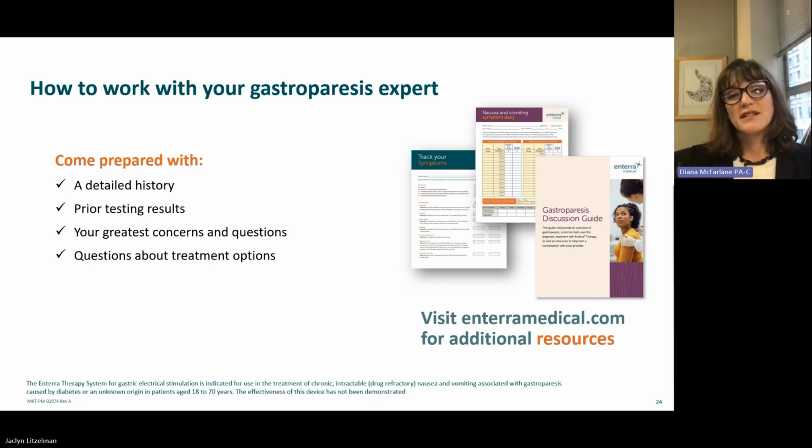If you can come with a detailed history, one of my favorite things is to ask a patient to bring a timeline. I want to know when this started and what happened along the way. What was going on before these symptoms started? Can we try to figure out why this happened? If you've had test results that have been done, especially the gastric emptying test where you eat solid food and see how long it takes to get out of your stomach, and the upper endoscopy, bring those along with you. There are some situations where we repeat testing, and there are some situations where we do some additional testing to try to figure things out. Please bring with you your greatest concerns and your questions, as well as questions about treatment options.